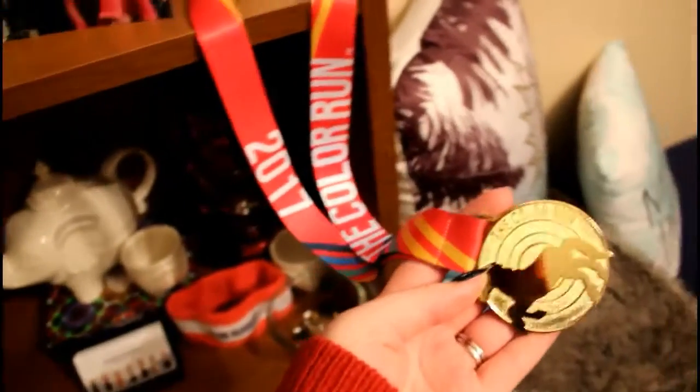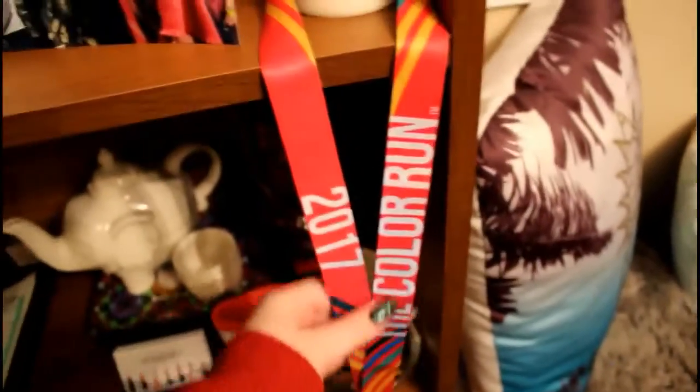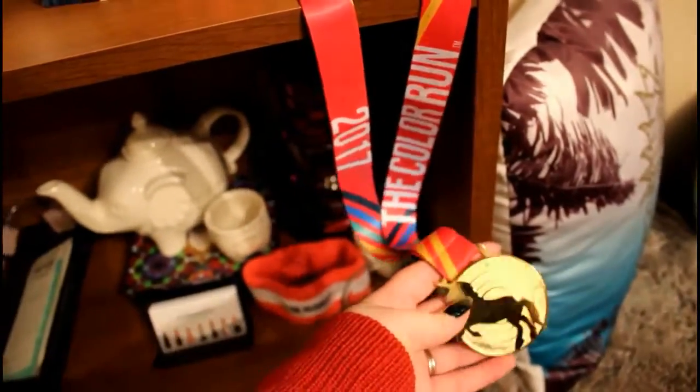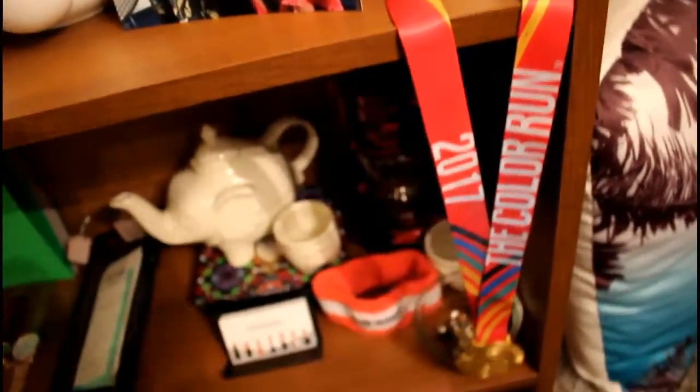And then the last thing I have on here is this candle where my medal from the color run is. We got this after we completed the event, and this was actually a bucket list achievement as well. I'd always wanted to participate in the color run, so that's really cool.